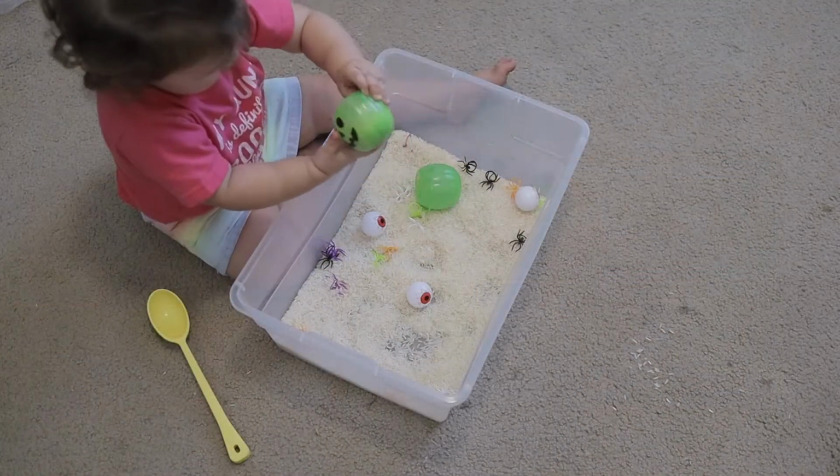So this next activity is a rice sensory bin. Obviously you need a little bin and rice. I got stuff from the Dollar Tree: these little jack-o'-lanterns, and these little eyeballs. I also found little mini spider rings to throw in there to keep it with the Halloween theme.